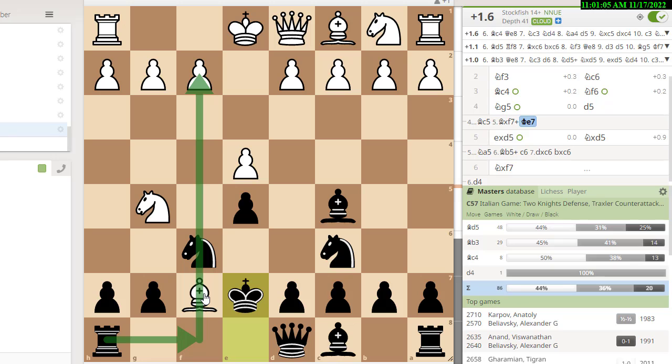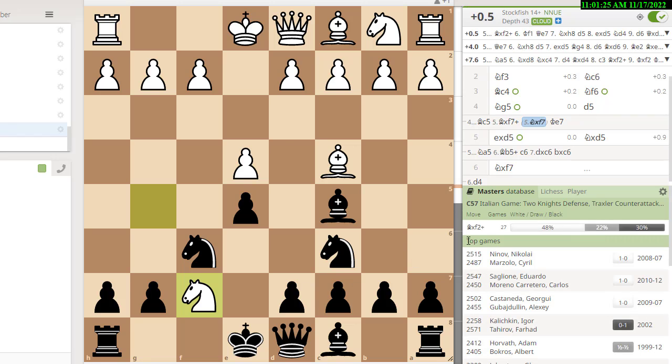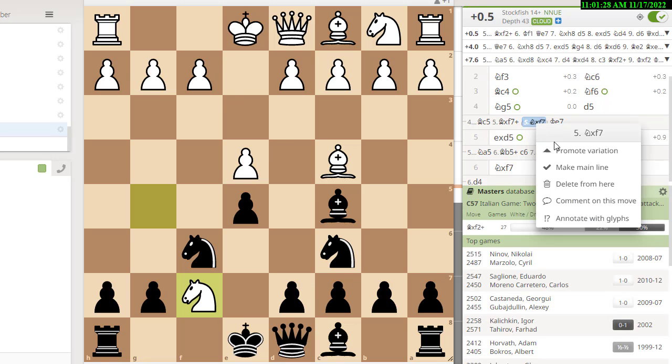So if you don't want to learn all these complicated lines that we're about to talk about, you can just play this line if you're White and put your bishop back on c4 or b3 or even d5, which used to be the old main line, and you're perfectly okay. Let's look at the fun lines, the knight takes lines. Knight takes f7. And you might say, why would Black ever allow this? Let's make this the main line over here.